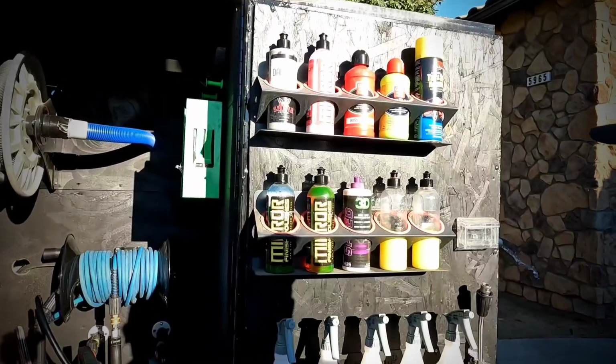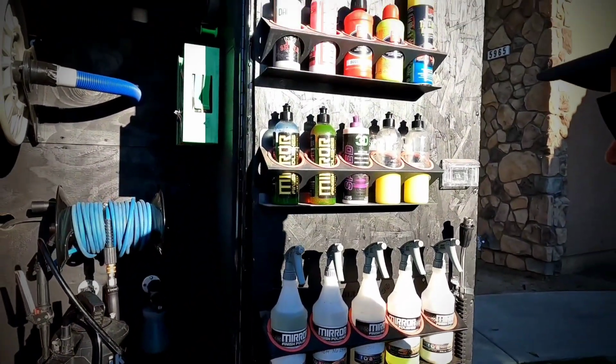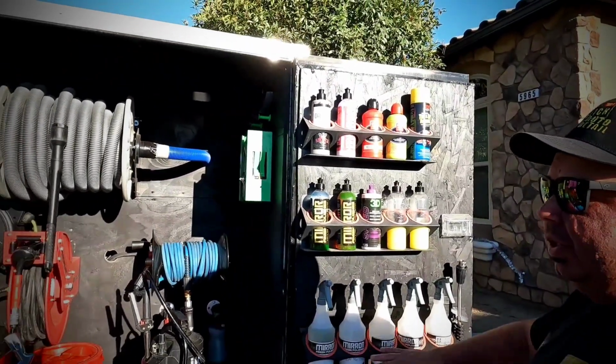Yeah, and that's why I chose it. I know this seems like a lot. Some people roll with a lot less. I have this here because I end up using all of them at some point.